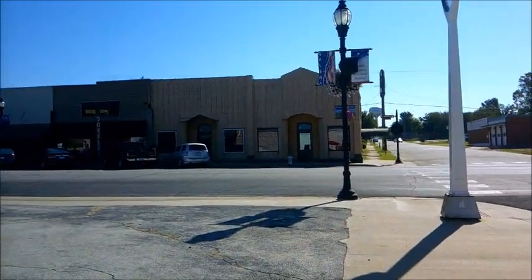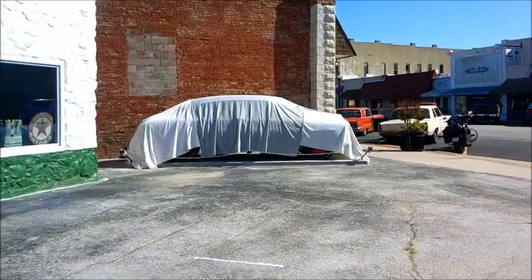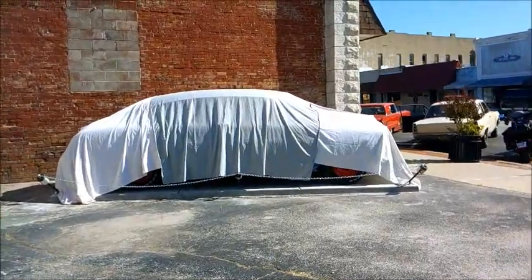And they've got these murals painted, Pepsi and all that painted everywhere. We're going to go over here and show you. Here's Doc, but of course it's all covered up right now. The unveiling will be here in about an hour, as I previously stated.